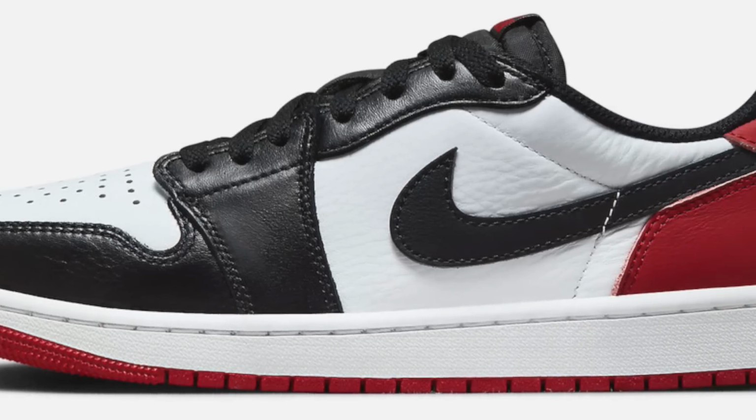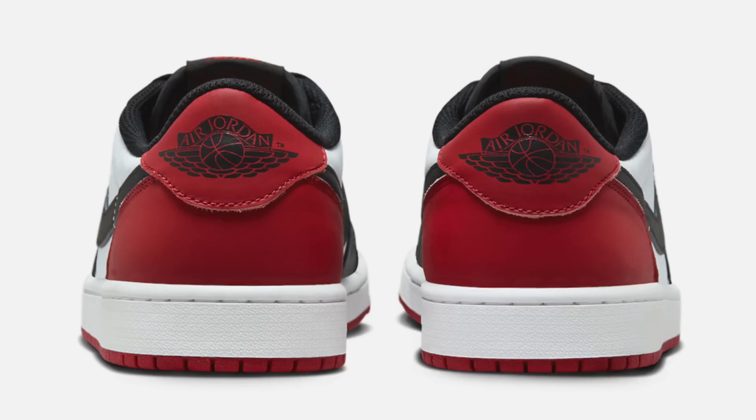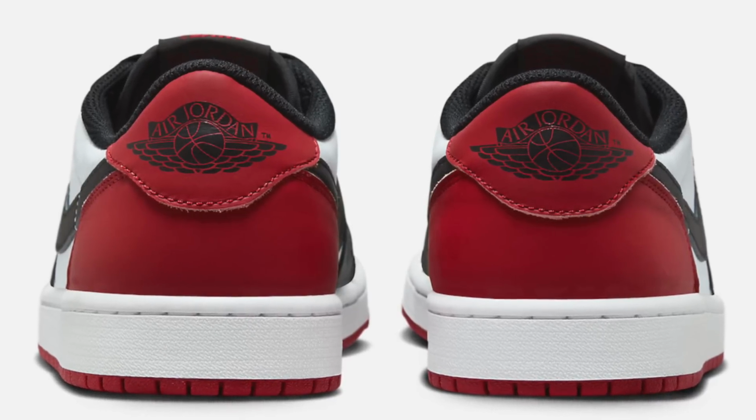Air Jordan 1 Low OG Black Toe, August 4th for $140. After a delay last month, it looks like we might finally be getting a proper release for this long-awaited retro. There's really not much more that needs to be said. It's a low-cut version of an OG colorway of the Air Jordan 1. You can't really beat that combination. Of course, this probably means we won't be getting a proper Black Toe retro anytime soon, but we'll take this as a consolation prize, I guess.